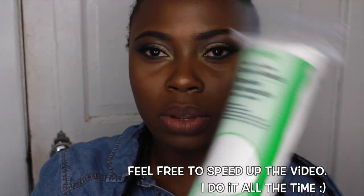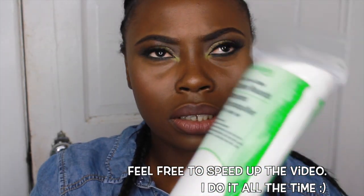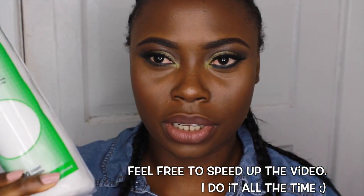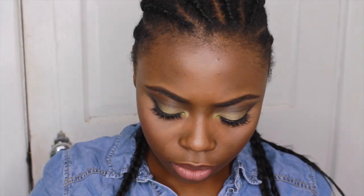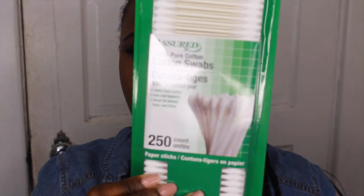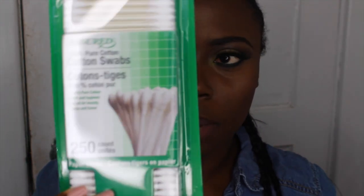Alright, so I'm gonna start off with the most boring one, and this is from the Dollar Tree over here. I just got a bunch of random stuff. I got cotton rounds. I get these from the dollar store because I use them for my toner, and I use them for removing my nail polish, so that's why I got this. I got like 5 of those, and then I got cotton swabs, and I also use this for removing my makeup as well as fixing my makeup.